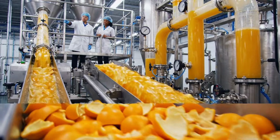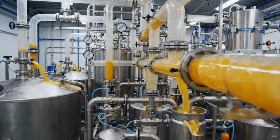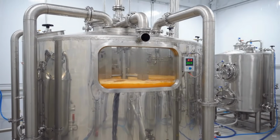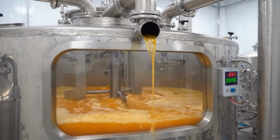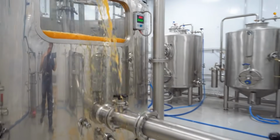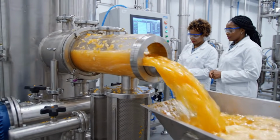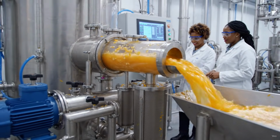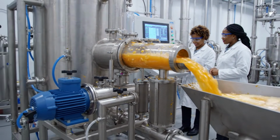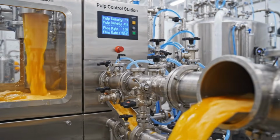Every part of the orange juice orange is carefully managed for efficiency. Fresh orange juice is collected under strict hygienic conditions. Filtration refines orange juice while preserving its natural character. Every batch of orange juice is adjusted for perfect consistency.